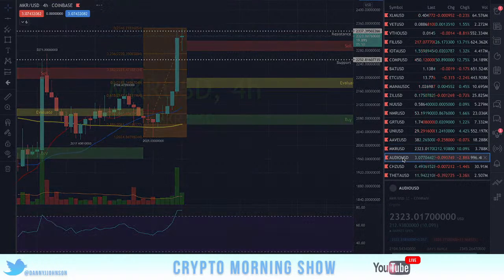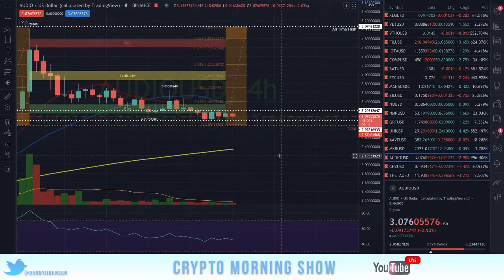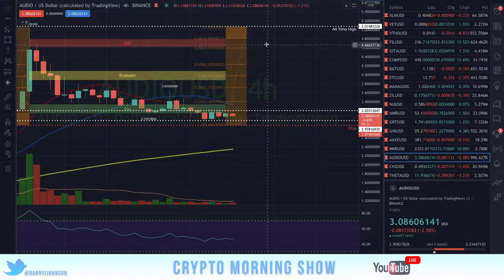So moving on to audio. Got this one in a tight range, been going sideways for almost a day now or so. Support setting down at the 2.978, resistance at the 3.203. And we do have the all-time high in sight.